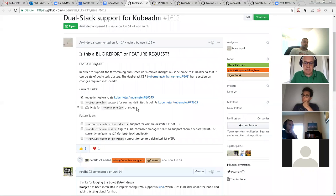Yes. So this is something that I discussed with Arvid, to create a list of tasks. First, enable the feature gate. Next step is to enable the feature gate to be passed to the components. And here we can possibly split. I guess it has to be part of the same PR to enable the list of cluster CIDRs to be passed to the components, because currently the cluster CIDR is a single string. Upstream is changing it to be a list of strings. One of them is IPv4, one of them can be IPv6. And the last step was to enable tests.